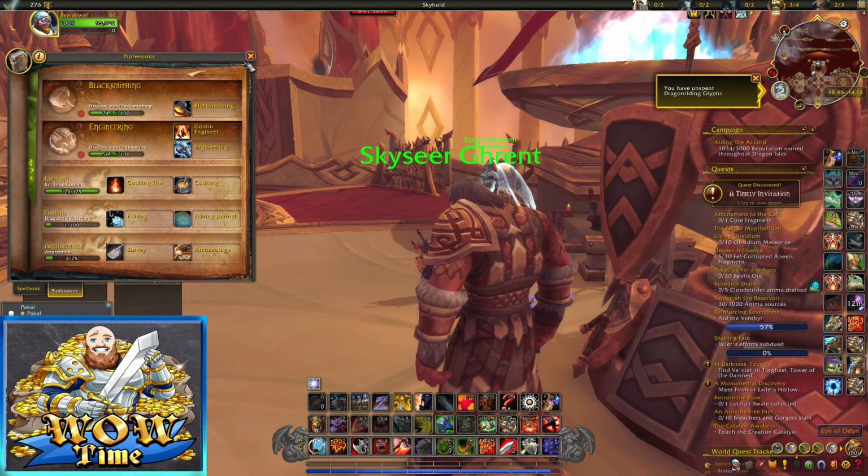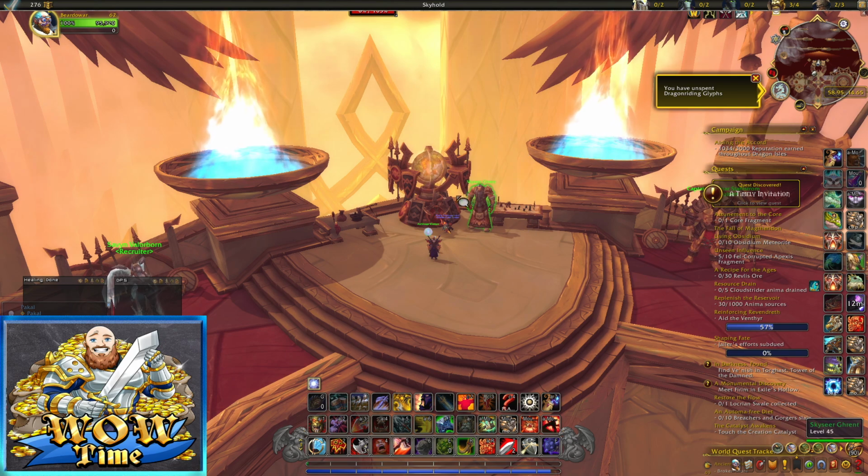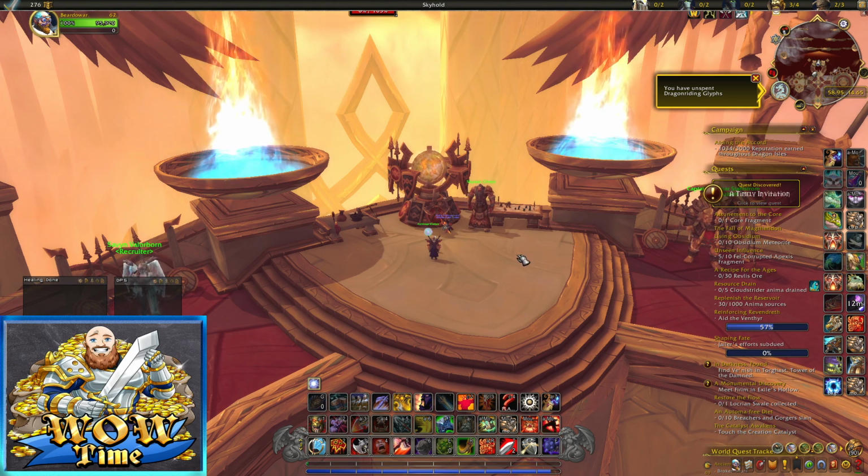But on my blacksmith and engineer, those are my go-to daily things that I log in to do, to make sure that I've always got one of the Corehounds up, and then every 30 days one of the Sky Golems up, to get those big juicy profits from those. It can get tedious, and I skip some days and stuff like that, but they're really nice when you have them and they sell.